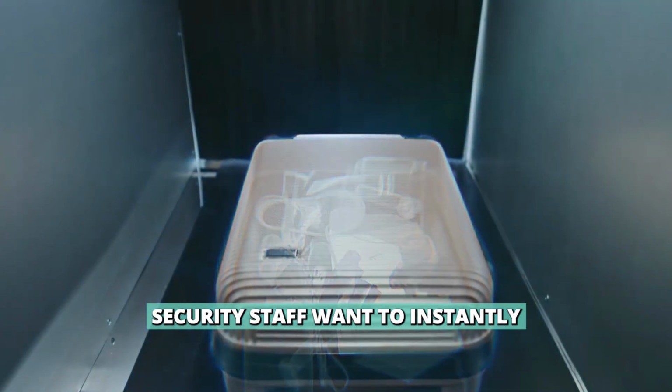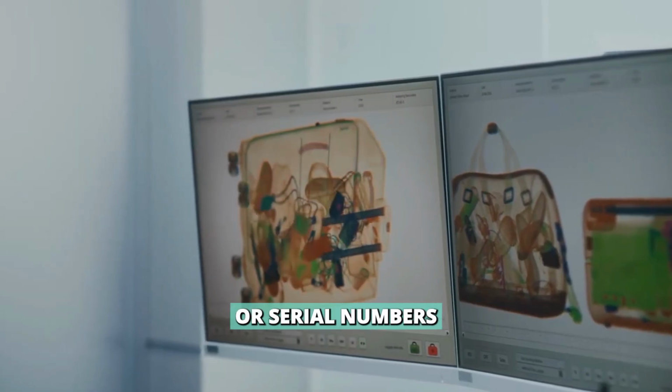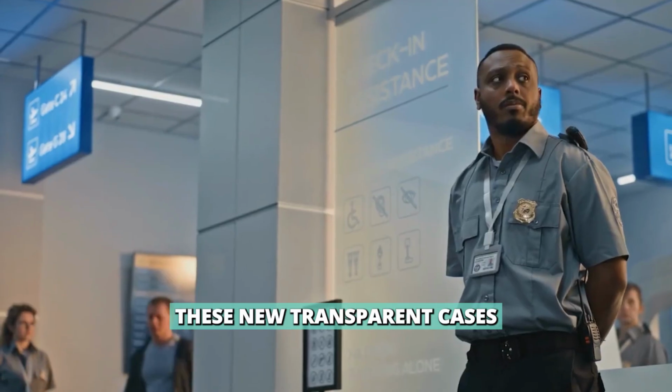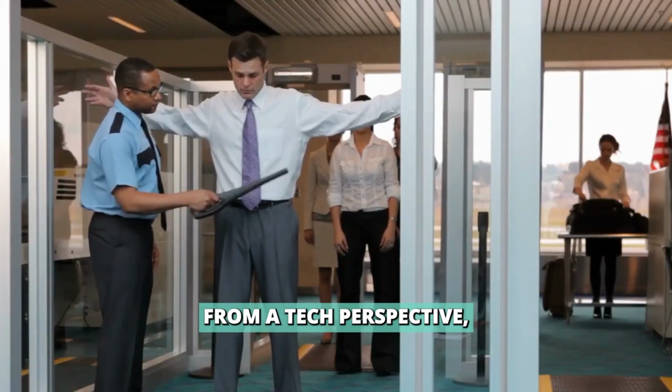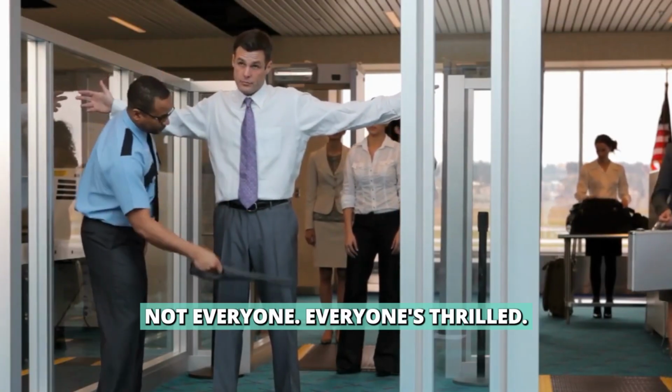Security staff want to instantly see what kind of device you're carrying, and even more importantly, quickly scan barcodes or serial numbers without asking you to remove the device or power it on. These new transparent cases are expected to help them do that in seconds. From a tech perspective, this may improve efficiency at checkpoints. From a privacy standpoint, not everyone's thrilled.